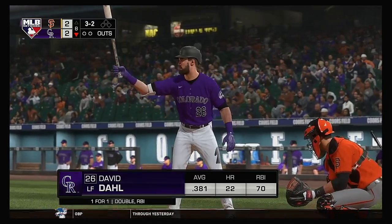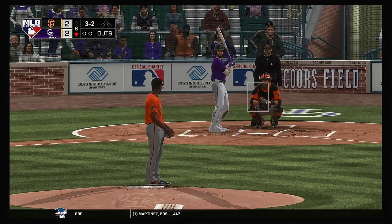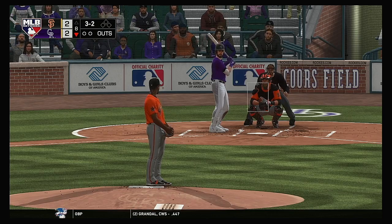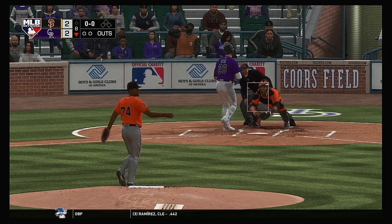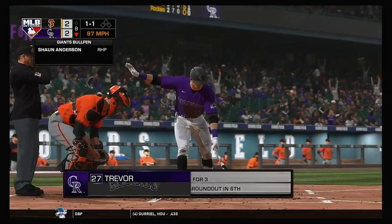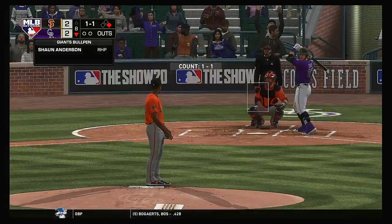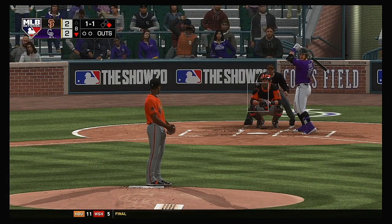Bottom of inning number eight set to go, and standing in the outfielder, David Dahl. Here comes the payoff pitch. And he lays off ball four. Now the potential go-ahead run is on base here. Now batter, Trevor Story steps in. Go-ahead run is aboard here at first with nobody out.